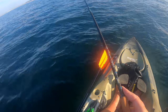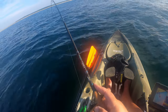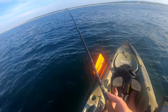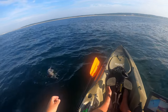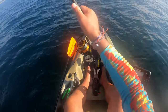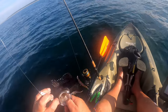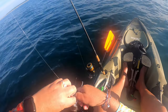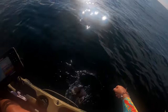Something, but it's all porgies. You get a blue and be nice. Black sea bass, a little bit bigger. Another one, but smaller. Literally the whole hook went through your mouth, bro. Thanks, bud.